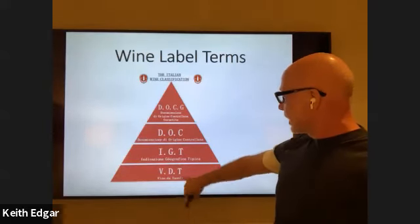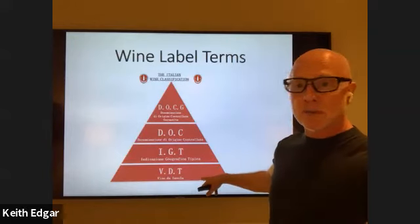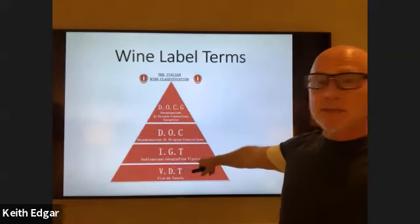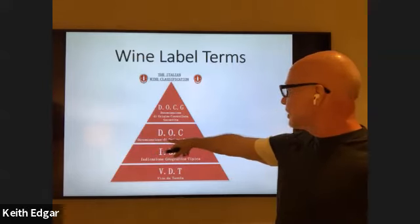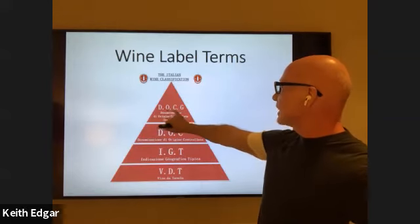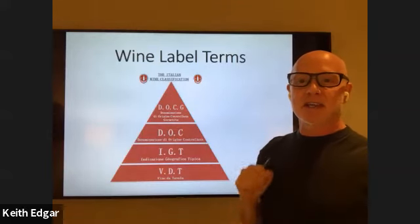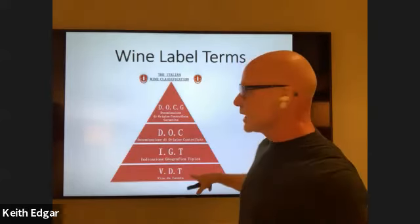So in Italy, we have VDT, which is Vino da Tavola, IGT, which is Indicazione Geografica Tipica, DOC, Denominazione di Origine Controllata, and then DOCG, which is Denominazione di Origine Controllata Garantita. Okay, so that's a lot of Italian words that are kind of fun to say. But let's look at each one of those.